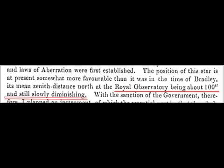Bradley first discovered stellar aberration, and it is interesting that in his report Airy mentions that it was now about 100 seconds of arc and that it was still slowly diminishing. This indicates that the speed of light was still decreasing in measurable amounts when Airy performed his experiment in 1871.